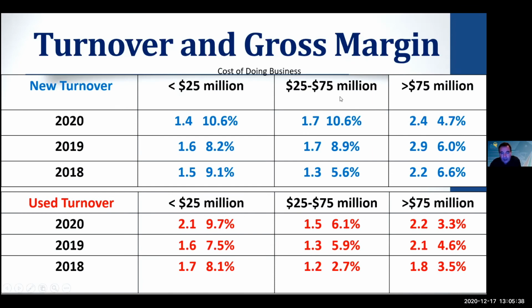Last year, in the 2019 cost of doing business study, we were really concerned with these guys, this middle group, not having enough cash because of the way they were doing business. Their turns aren't so high and their margin is strong, but their turns are low. So they were backed up in inventory, and that was a concern. Hopefully everybody's got that cleaned up this year because it looked a lot better. But this was a pretty good chart to look at to see where the turns for the categories are with new and used, and over the years, what's going on.